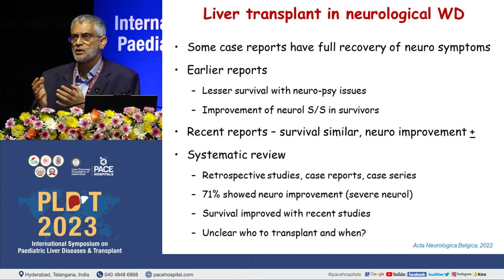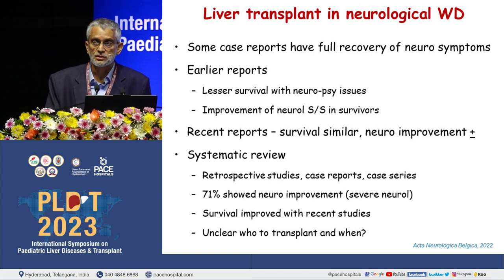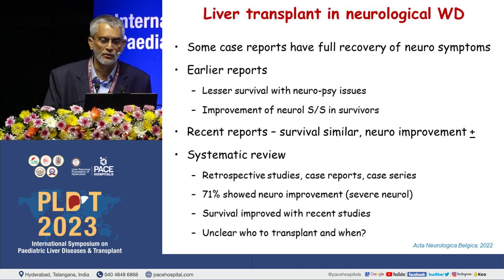Initially, there was a worry. Some papers came out saying survival was very poor in patients who underwent liver transplant if they had neurological problems. But recent studies don't seem to suggest that is necessarily true. What is still unclear is that we don't know which ones out of these 100 are going to respond, which are the 70%. That still requires a little bit more data to come out.